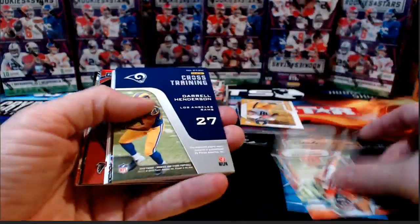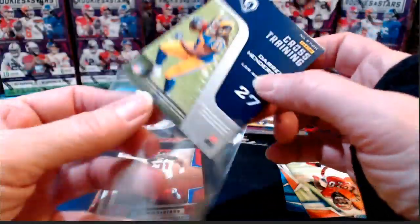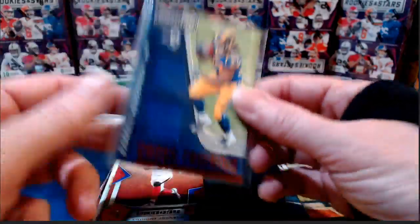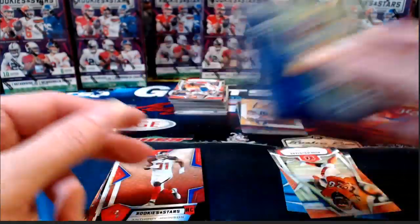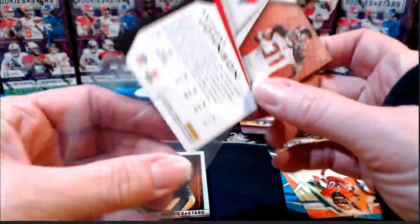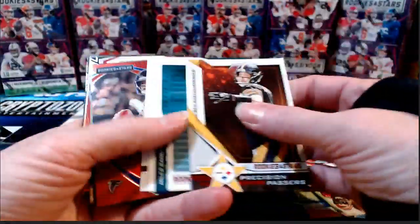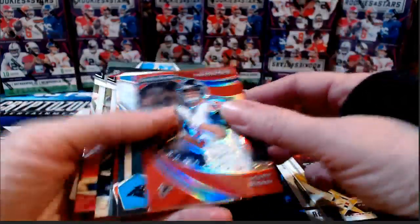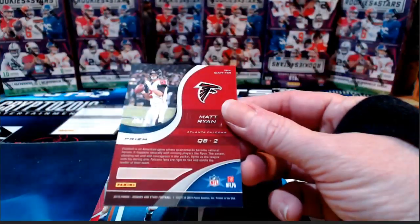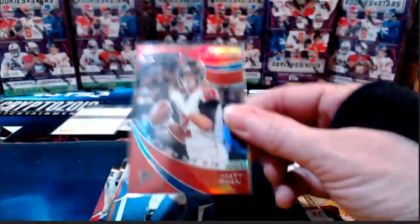Yeah, then I don't know why they're not playing him, Charles. If he's not injured and he played well in camp or whatever, I don't know why they're not playing him. Darrell Henderson, Rams to 199. And this little bad boy here is numbered to 5. That's headed to the Tampa Bay Buccaneers. It's Anthony Johnson. So who knows why they do what they do. Matty Ice to 75.